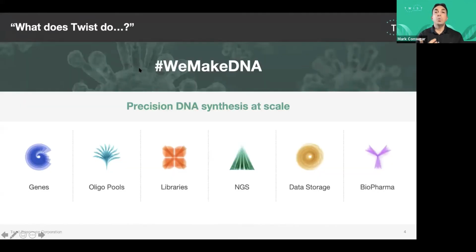When I speak with people that are familiar with Twist or have a good idea of what we do, or maybe they're not so familiar, I pretty much get three main questions. What do we do? How do we do it? And why are we better? So what do we do? Well, very simply, we are a DNA synthesis company. But how we make our DNA is different from our competitors. Our way of making DNA is a precise method using microfluidics that results in a very high scaled methodology, producing high throughput oligos in very large quantities in a very short amount of time.